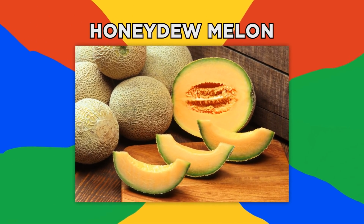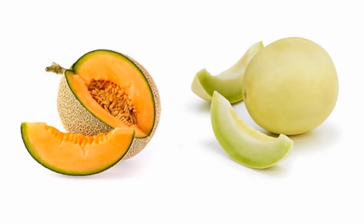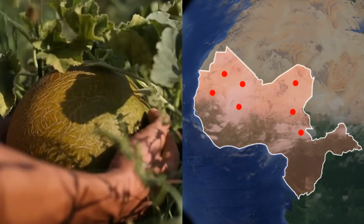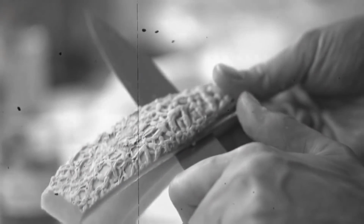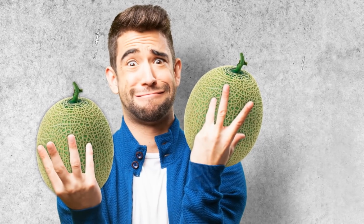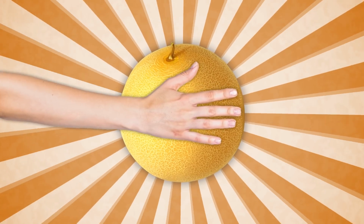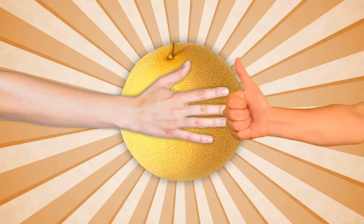Honeydew Melon. Time to go from roots to fruits. The argument over which melon is best, honeydew or cantaloupe, will never be over. Honeydew melons are from West Africa and have been eaten for over 4,000 years. If you're trying to find a ripe one, you'll need to check the rind. At the risk of looking like a lunatic, you need to rub the rind. If it's slippery, smooth, and makes a squeaking noise, it's good.